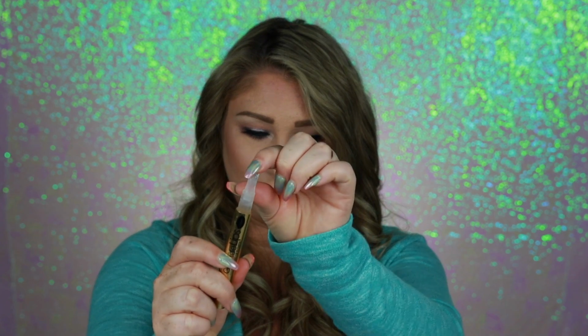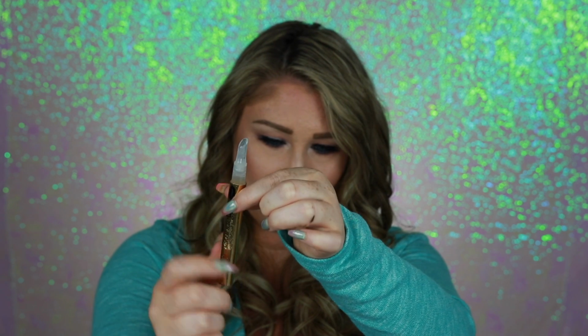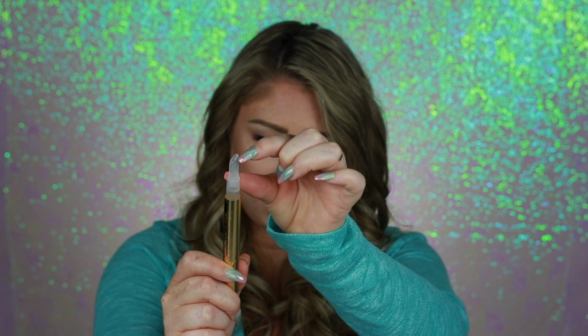So this is actually not a wand, and I wish it was. You pull off the top, and it's silicone-y or plasticky. I don't know if you can tell. And you twist it up, and then it comes out of this little hole in the top. And then you obviously put it on your lips. I usually just swipe it off with my finger and do it that way.